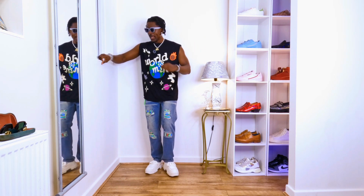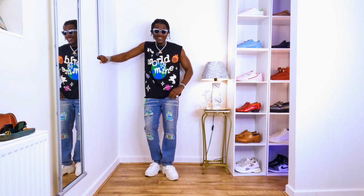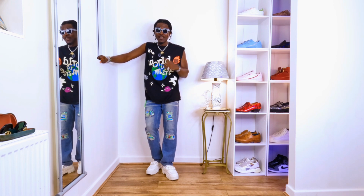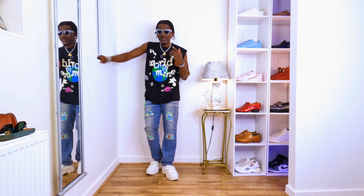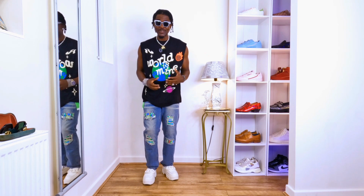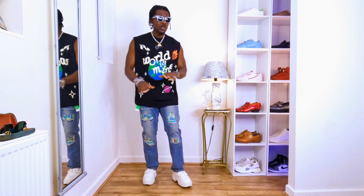Cool. Honestly, I'm enjoying the vibe. What do you guys think? Does it look cool? Yes or no? I'm not going to try the other glasses. I'm going to leave this on because you know why? We haven't tried something different, and that's why I'm showing you these sunglasses, these Van sunglasses. They go with the tank top as well. You need to go and get yours as well. With this kind of tank top, it's amazing.